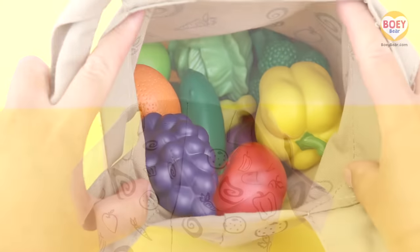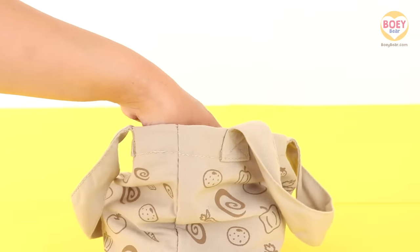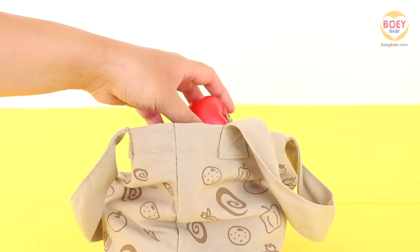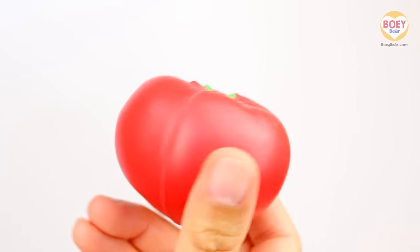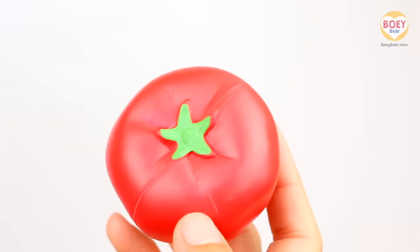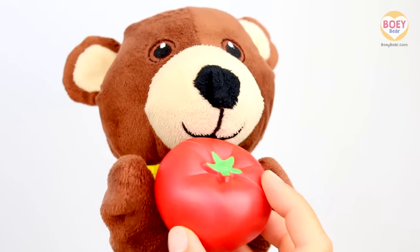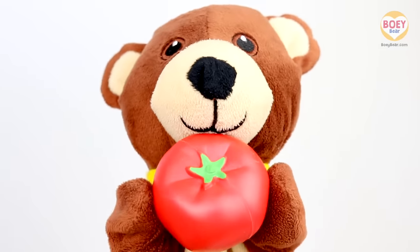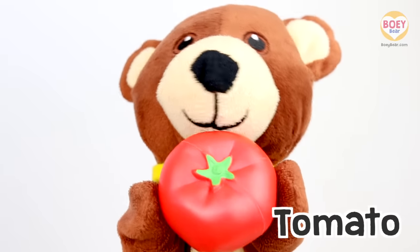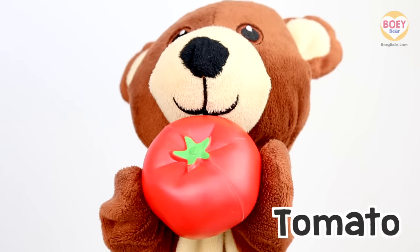I'm going to put my hand in and pick out a fruit or vegetable for today. You have to guess what it is. It's red. It has skin on the outside. And it's juicy inside. Thank you. What do you think it is? It's a tomato.